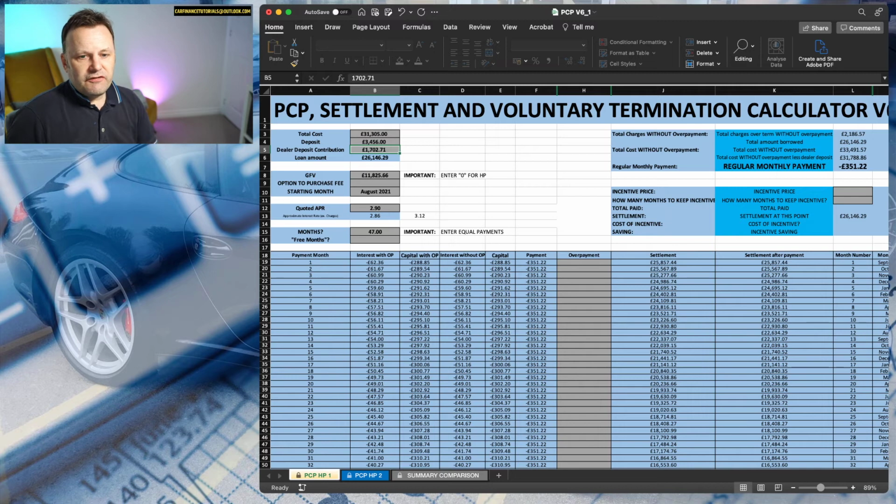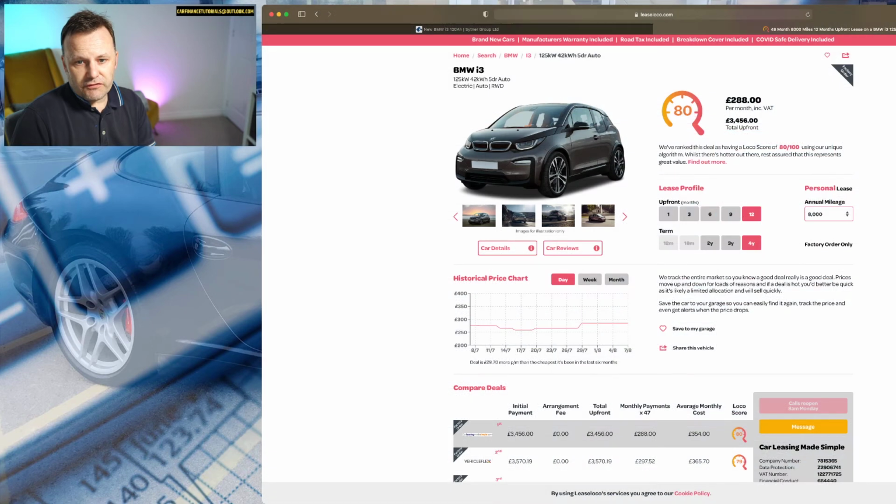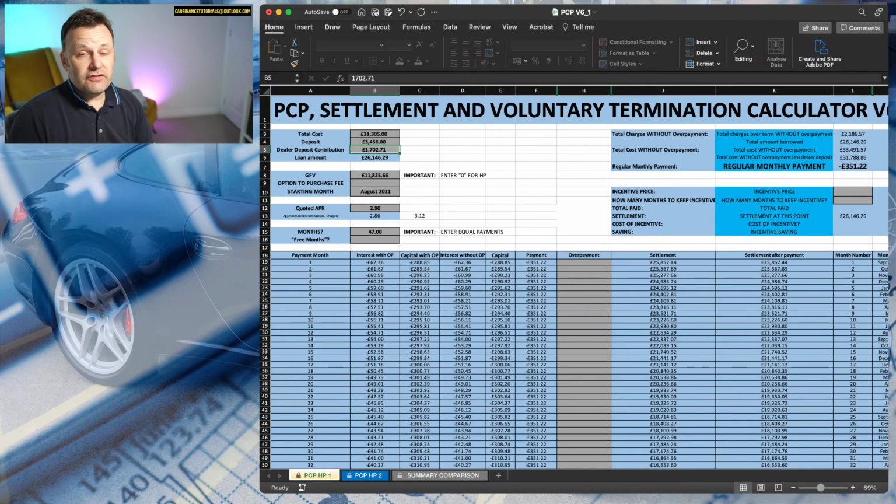It comes out at £351.22 with that deposit. And on Lease Loco, assuming it's the same car, which I think it is, same mileage, deposit of £3,456, 4 years, £288. £288 a month versus £351 a month.